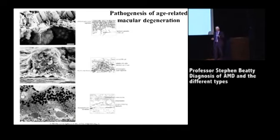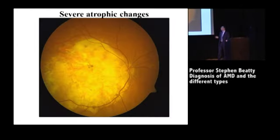Now, when we use an even better microscope, an electron microscope, what we see in age-related macular degeneration, in the retinal pigment epithelial cells here, is these little vacuoles, little lumps. They are accumulations of lipofuscin, which is simply an age pigment. And what we see here is an atrophic retinal pigment epithelial cell which is lifted over a drusen. And if we look here, again, we see the age pigment and the thickened Bruch's membrane. So what I'm trying to demonstrate here is that the drusen correlate very well with the pathological changes.